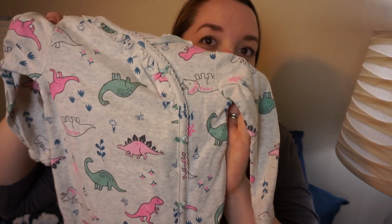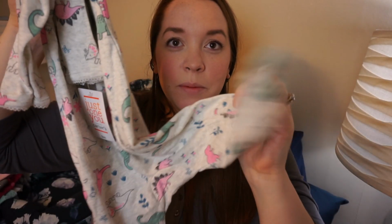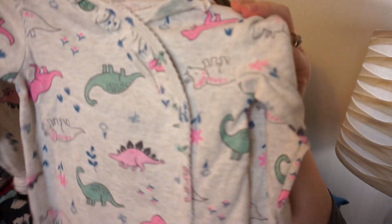It was a mistake. I meant to get it in 6 months, so I'm gonna return it and get the right size. But it's this dinosaur sleeper. Couldn't think of the name real quick, but it's got the footies. It's so cute. And then from there, I just have holiday stuff.